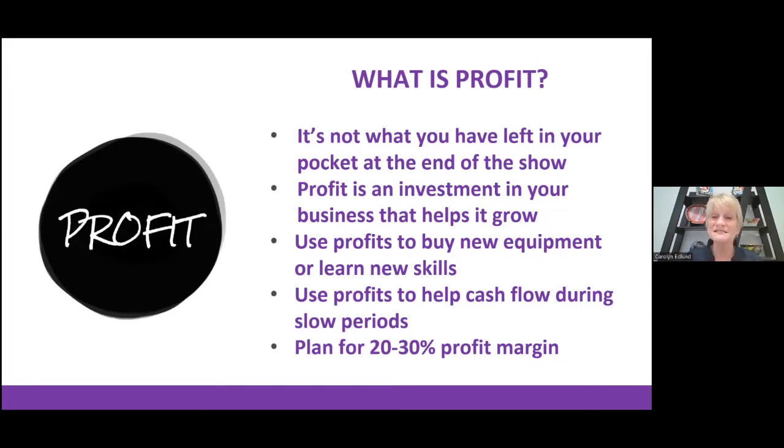The profit is not what you take away from a show. A profit margin is a separate line item in your price on top of your labor. And this is the money that you put back into your business to help it grow. So maybe you're going to go to a workshop or a training to improve your skills.